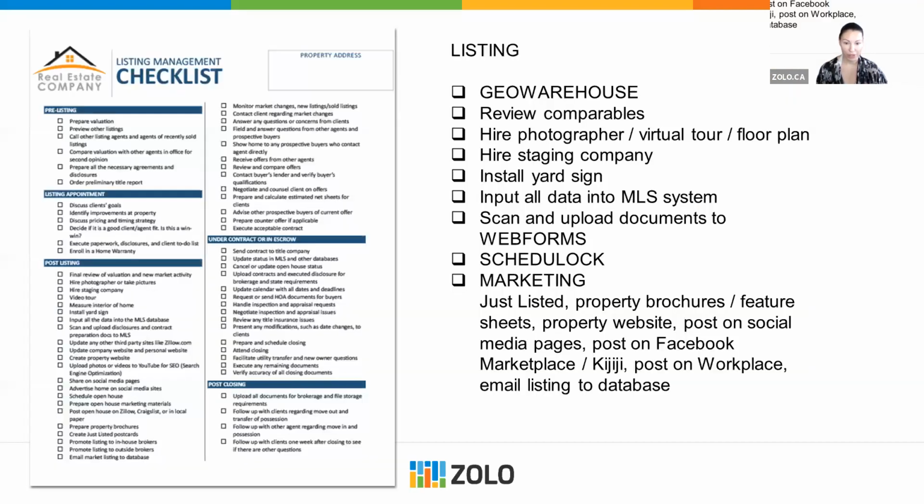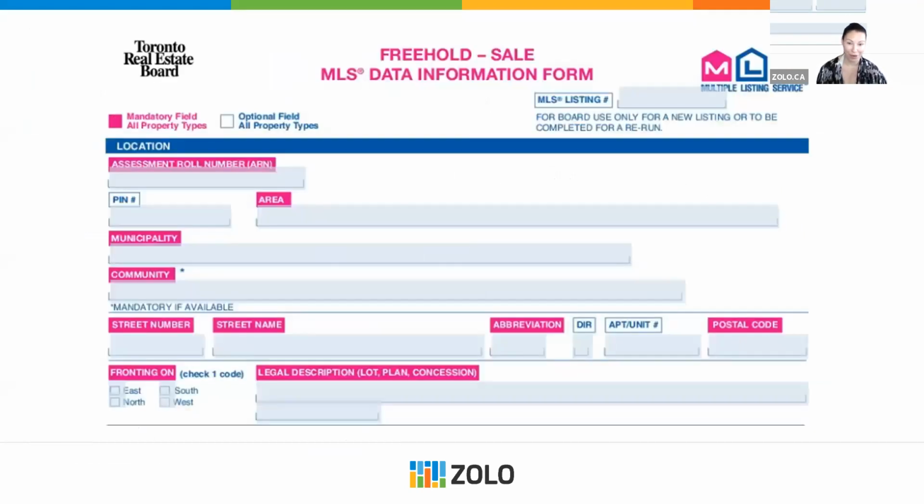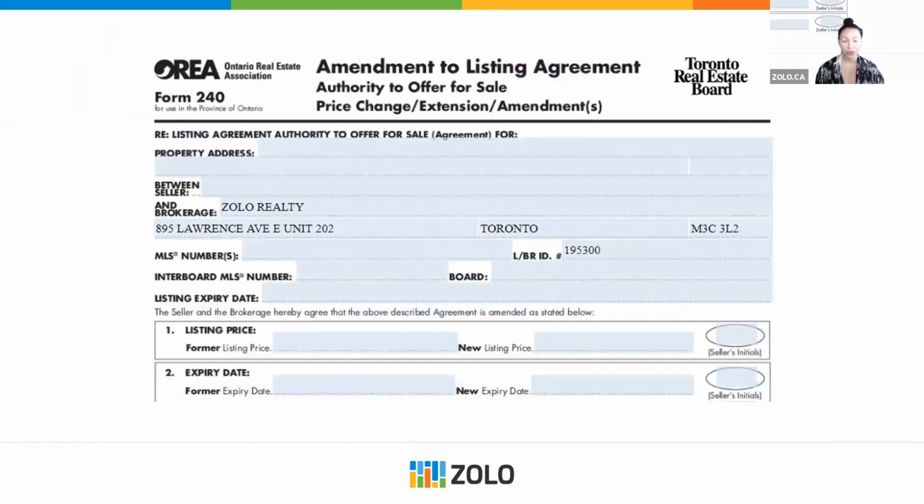your forms, of course, you need authorization for that. So we've already talked about the listing agreement, and of course, the MLS data information sheet. Now, if you were to amend the listing agreement, of course, you would need authorization from your seller. So don't just jump into Treb and edit a listing without being authorized to do so. Even though you've had a conversation with your sellers, even though you've been given verbal authorization to change the price, you do want to make sure that you have this paperwork signed. So it would be Form 240, Amendment to Listing Agreement, so that you can go in and edit that listing. As you saw at the top there of my Treb screen, you can edit a listing.